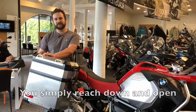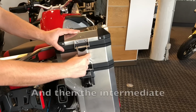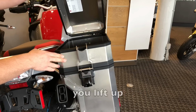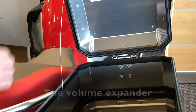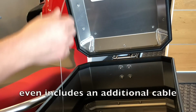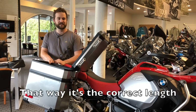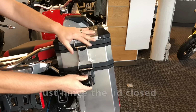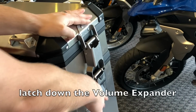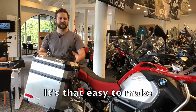You simply reach down and open your BMW buckle like you normally would, and then the intermediate buckle piece you lift up and slide it backward, and then you open the lid just like normal. The volume expander even includes an additional cable that you can just clip into place. That way it's the correct length for when you're hinging the lid open. When you're done with it, just hinge the lid closed, latch down the volume expander latch, and then close the BMW latch and you're ready to go. It's that easy to make your pannier larger.